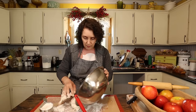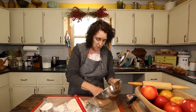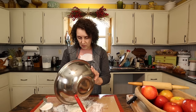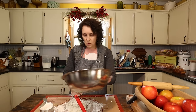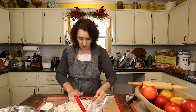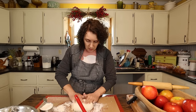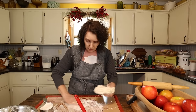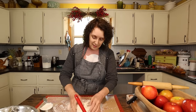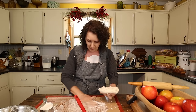I'm gonna pour it out. A little sticky. Okay, now we'll see if we can knead it just a little bit, just to get it to come together. It's really warm. I think I failed an onion. We'll just leave the onion where it's at though.